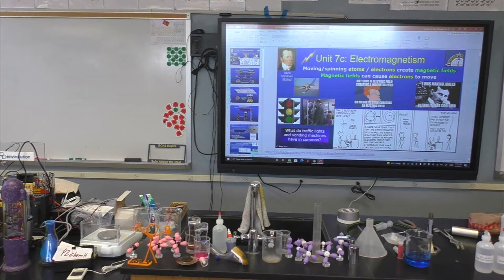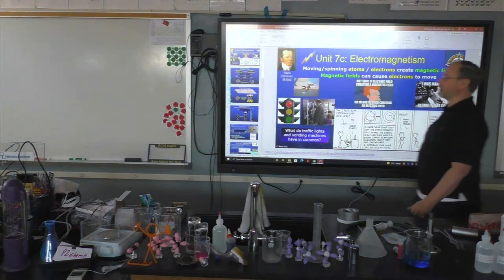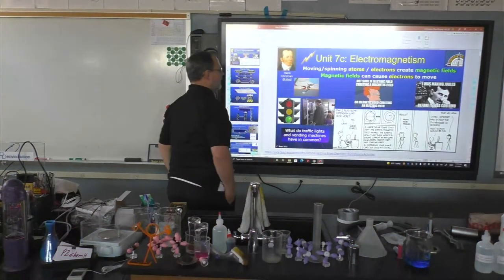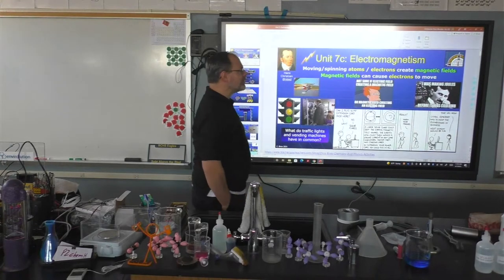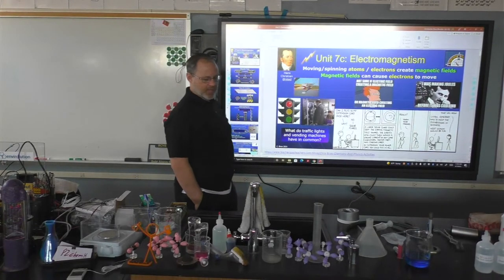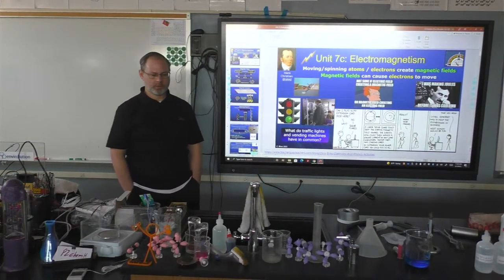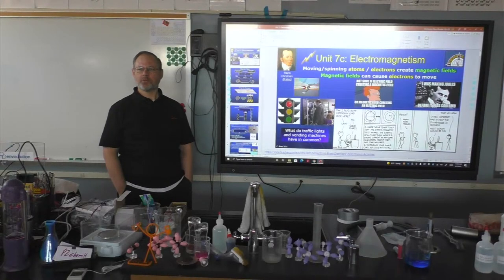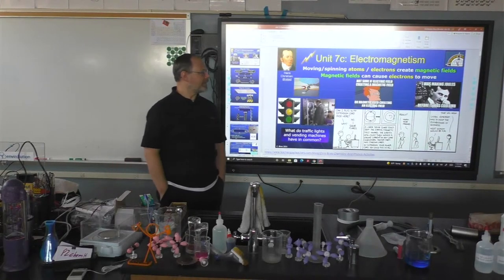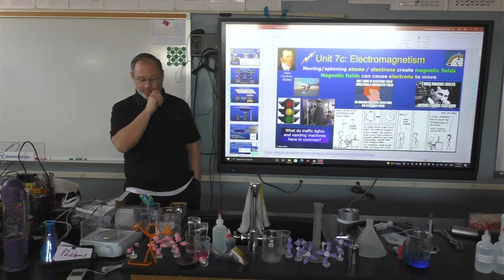Okay, so we're talking about electromagnetism. It's really interesting why things do what they do. Lots of what you encounter in real life are due to this crazy phenomenon that Hans Christian Oersted demonstrated: that moving electrons create magnetic fields, and magnetic fields can cause electrons to move. That's the bulk of electromagnetism, why it is actually called electromagnetism.